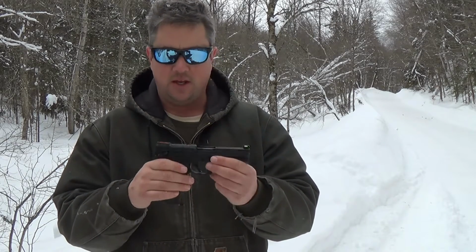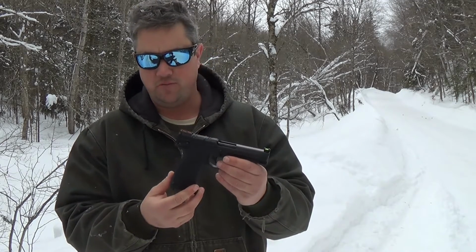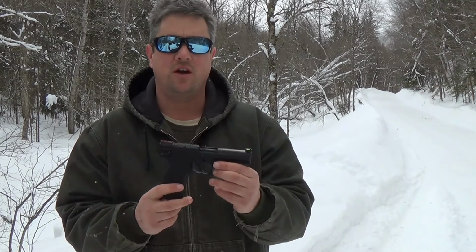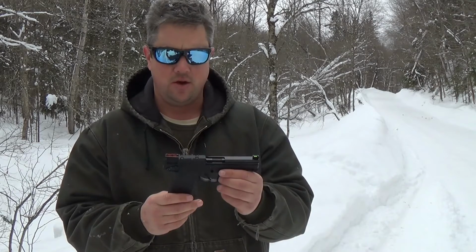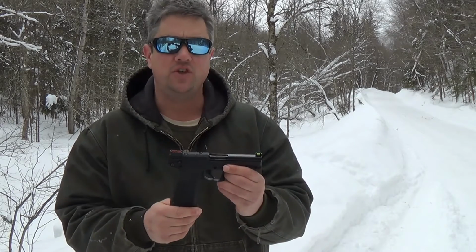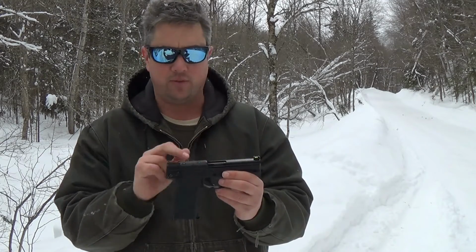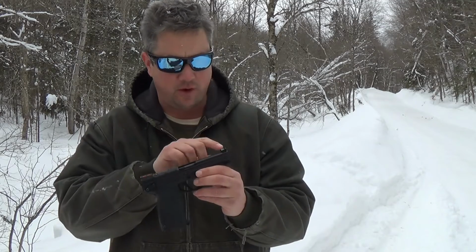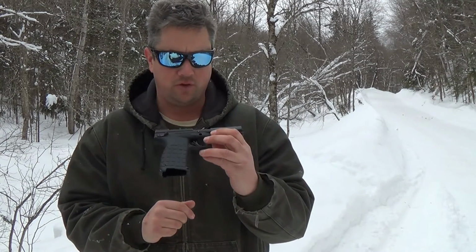But there you have it, folks. That is the KelTec PMR-30 in .22 mag right there. Pretty cool gun, definitely a boutique gun, not a primary defense weapon, I would say. But very cool, very accurate, very easy to shoot, very good to learn on, and not cheap to shoot either. And these awesome fiber optic sights on this thing are non-adjustable, but actually, the front one you can drift around. A very interesting firearm, like all KelTec's guns.